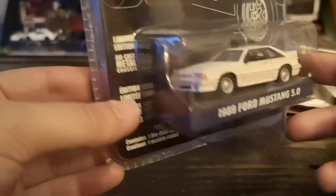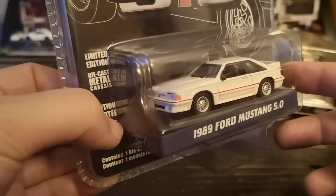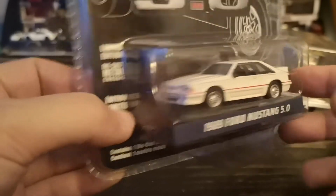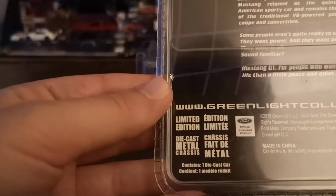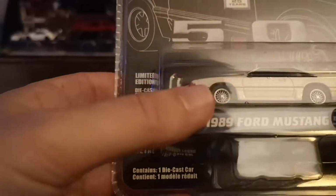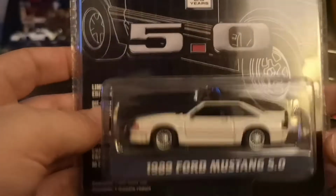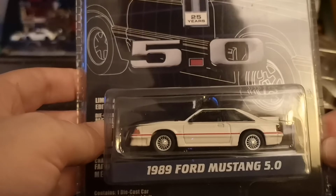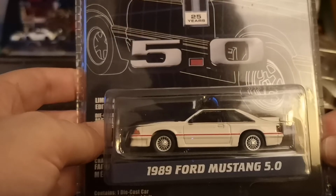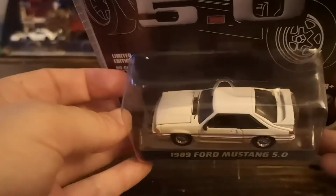But this one is really nice, white. I believe this is the first release of this casting by Greenlight. Let's see, 2019. Yeah, so packaging is really cool. And I picked this up at a Walmart. I was really lucky because I saw there was one on the pegs. I picked it up and I never saw it again. So if you're hunting, you have to be quick, as many a hunter has said before. So yeah, this is a really, really nice one.